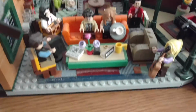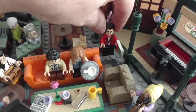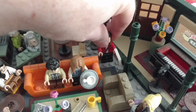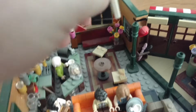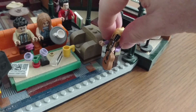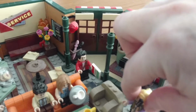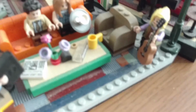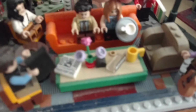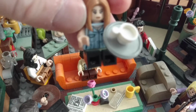And right here is Central Perks. Here I have Joey walking in, sort of like after you get through the front door here. He's carrying a pizza. Here I have Phoebe walking off the back porch, kind of like she just got finished playing on her guitar that she's carrying. Here I have Rachel sitting, sort of like taking a break, sitting with her friends.